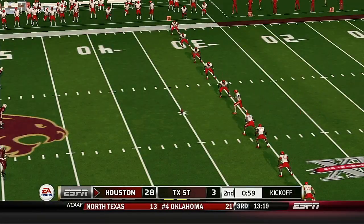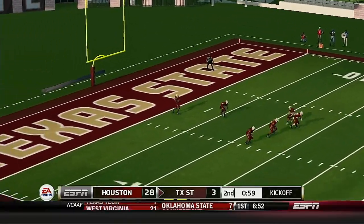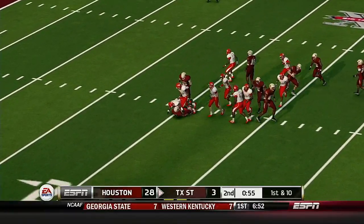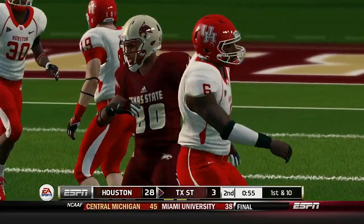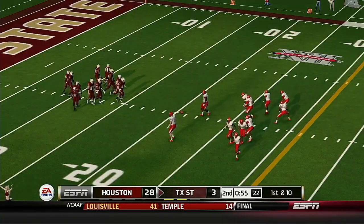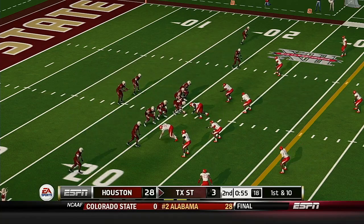Everyone's all lined up and ready for the kickoff. Collier from the two. He makes it out to maybe the 20-yard line. It's still only the second quarter. We've got a lot of football left, but I've got to say, this one is teetering on the brink of a blowout.